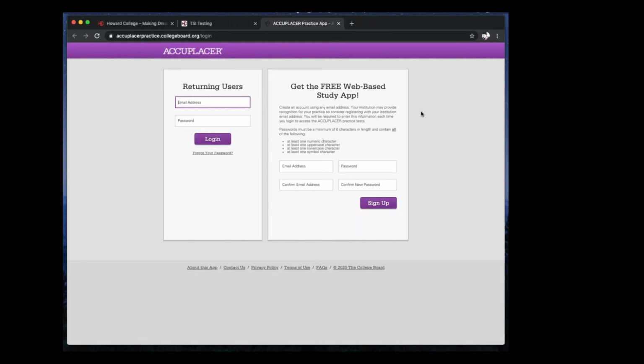Don't search online for the apps. If you do, you're going to get the ones that charge you. This one is free, put out by, like I say, the people that give the test. Go in here and do this.